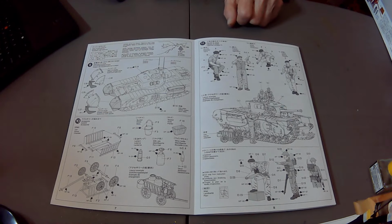And then here we move on to the final assembly.